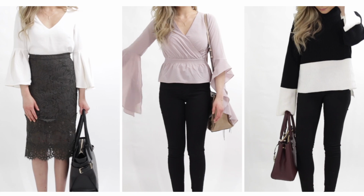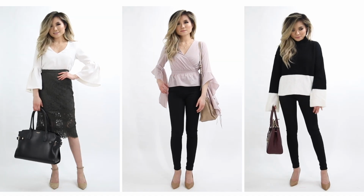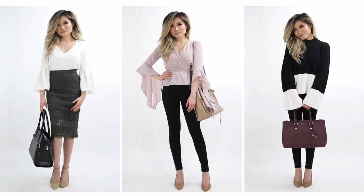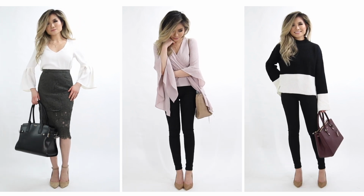And then I'll always stick with some neutral colors or black to provide balance and keep it more on the professional side. With the amount of variation and style of statement sleeves out there, you can definitely find something that fits your aesthetic and also meets your dress code standard.